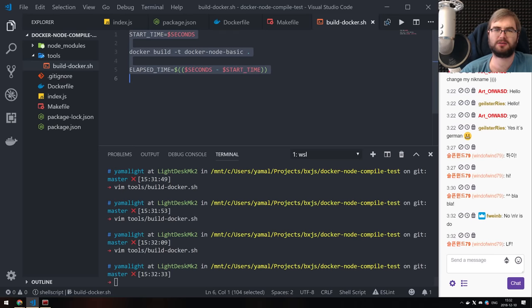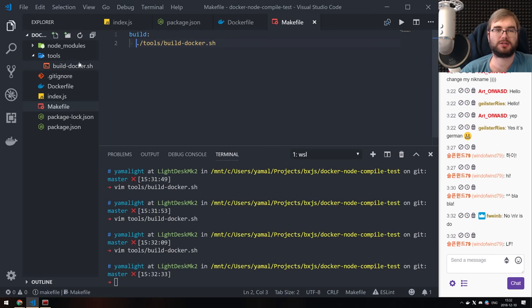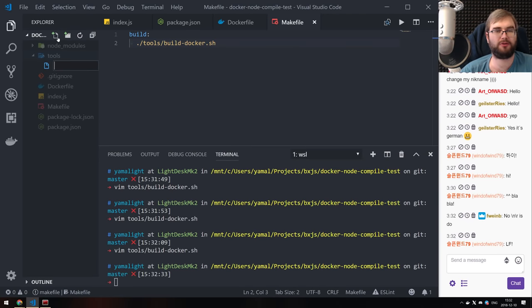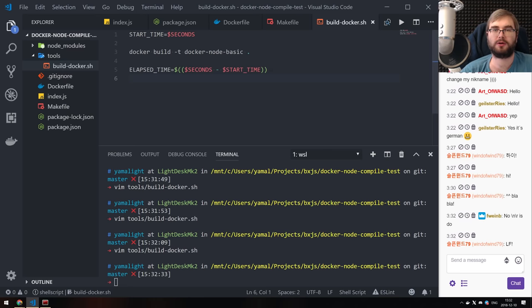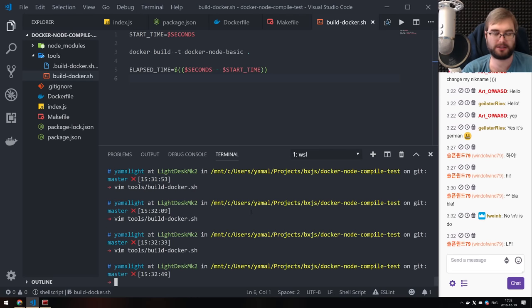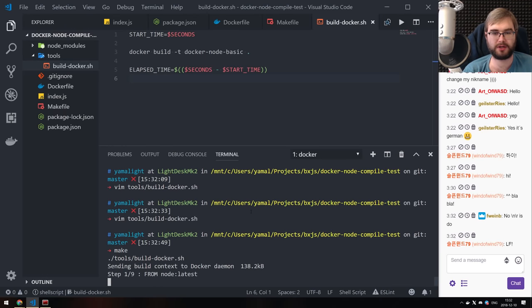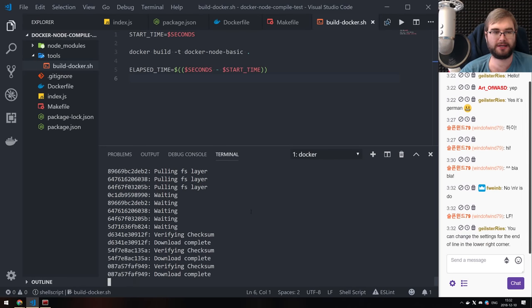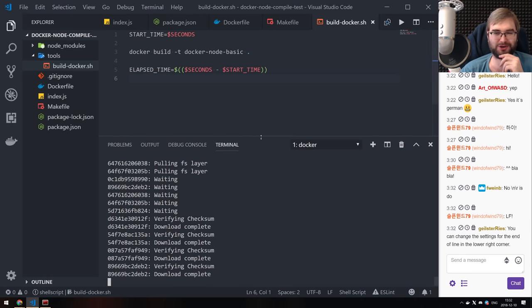Maybe I should recreate it. Okay, don't save, delete it. Let's try making a new file, build docker shell, save. Are we now? Okay, there we go. Now it's correct. So if we run make now, that should, there we go. Cool, so it actually works. It was just a line ending problem. Damn it, that's too much trouble with that stuff.